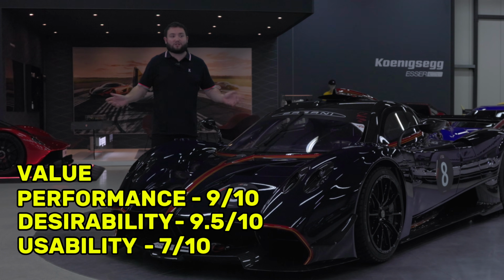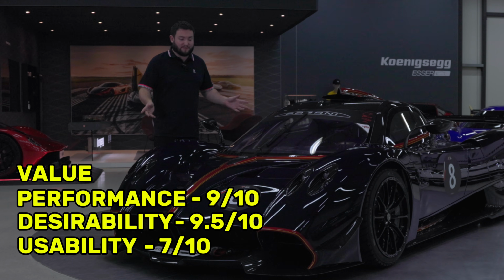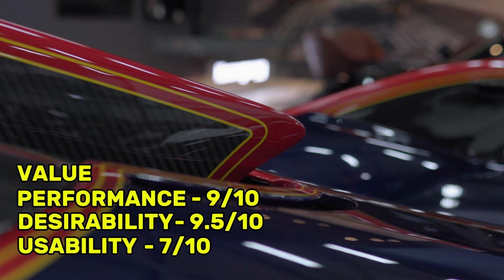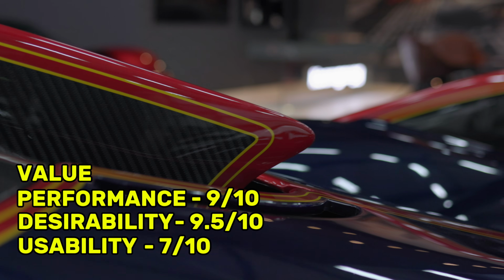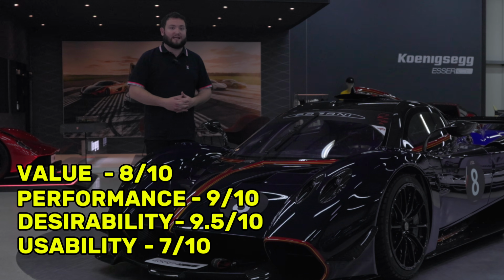In true Pagani fashion, look at the Zonda, one of the most important cars of the 21st century, designed by Horacio Pagani, one of the greatest automotive designers in the world, and possibly ever will be. So I'm going to rate this car value-wise on what it is now and what it could be at a strong 8 out of 10.